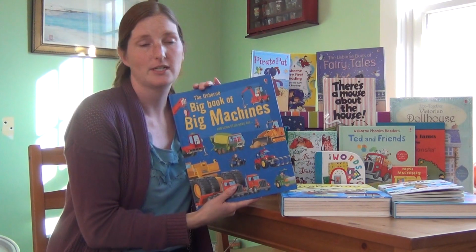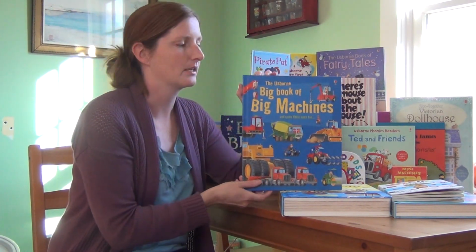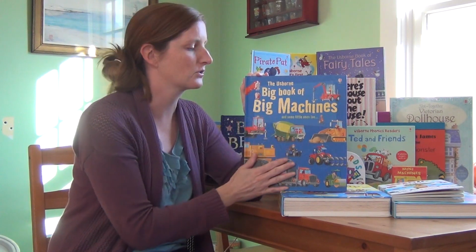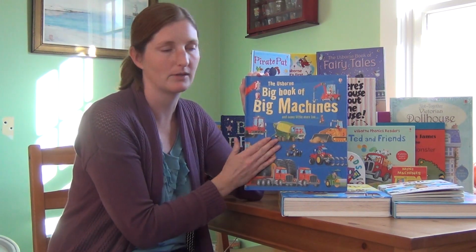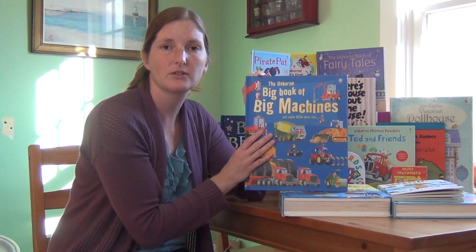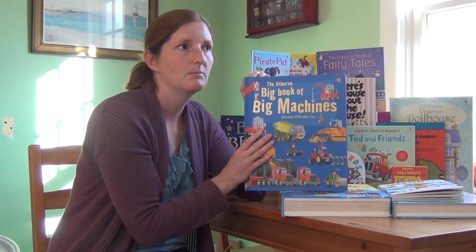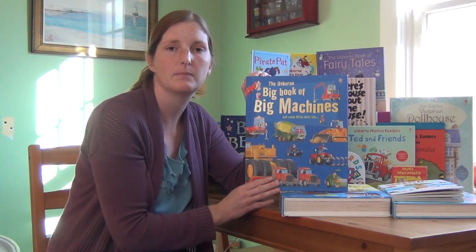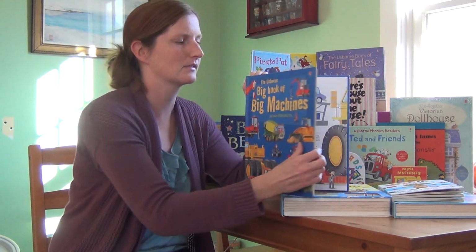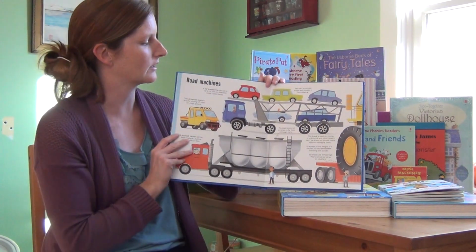The Big Book of Big Machines is my son's absolute favorite. He's almost 3. It's going to be shown in another video, so I just want to touch on it because it is one of our absolute favorites. But there's also the Big Book of Big Sea Creatures, Big Animals, Big Trucks and Tractors. Now there's the Big Book of Stars and Planets, Big Book of Bugs. So there's a bunch of these in this series.